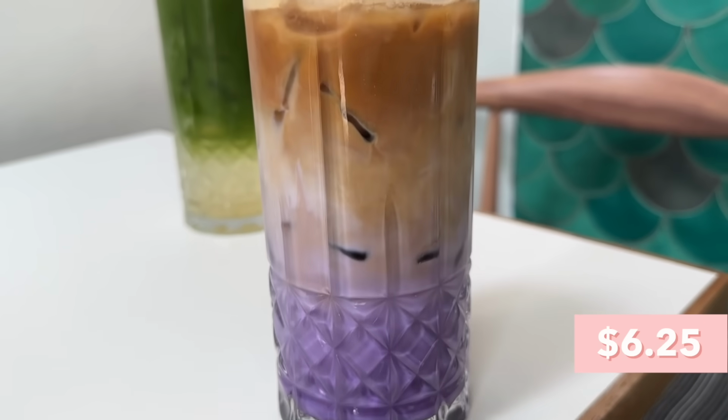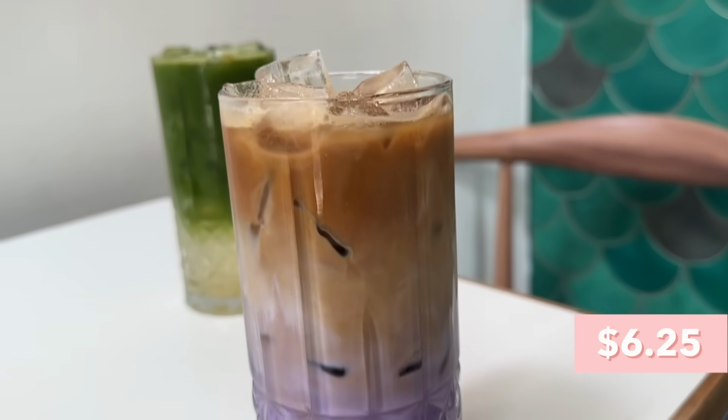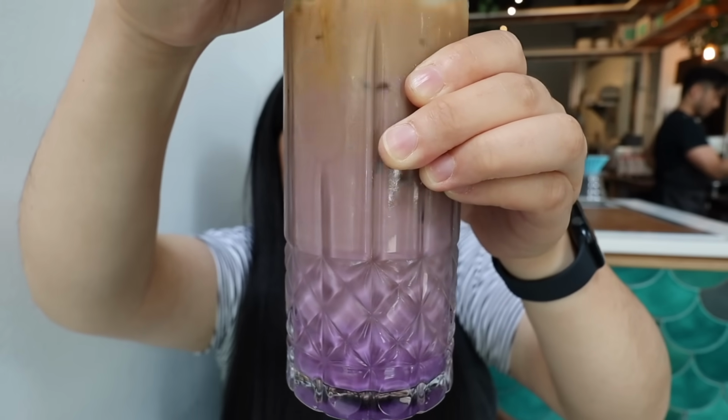Here we have the iced ube latte. So I think there's some kind of ube syrup on the bottom with milk and coffee on top. All right, let's mix it up. Oh my gosh, it has such a pretty purple color.